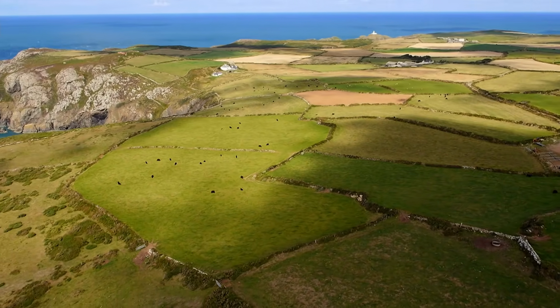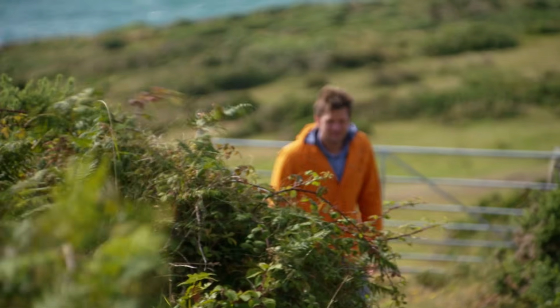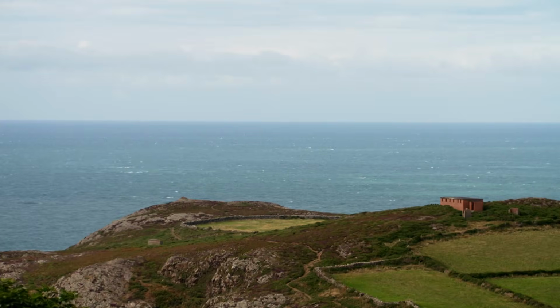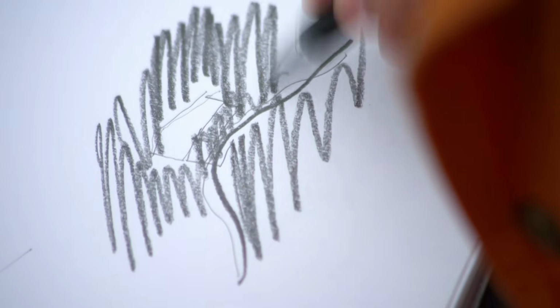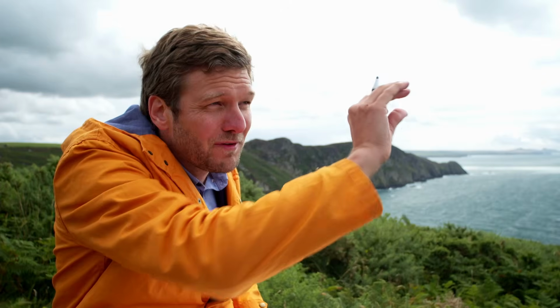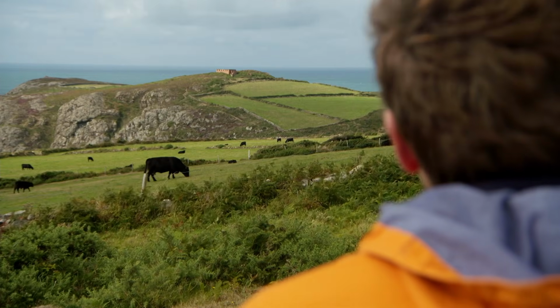This part of the Welsh coast around Strumble Head is not only beautiful, it's thought-provoking. And on the final part of my Pembrokeshire journey, its jaw-dropping scenery inspires me to design a fantasy home by the sea. You can imagine there'd be this light cube just sort of floating almost in the sky on top of that hill. Would just be breathtaking.